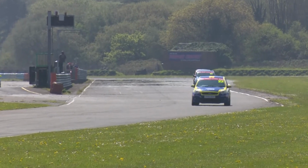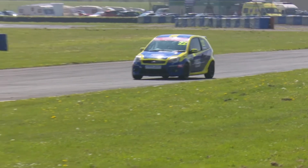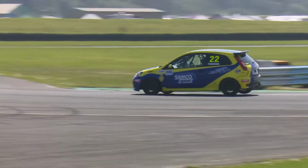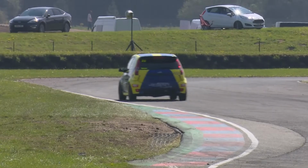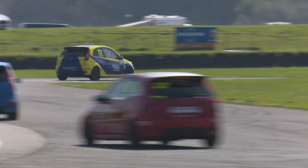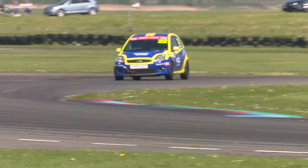Is he going to be able to rejoin and maybe get a little bit of testing? I'm wondering if that's what the plan is. But Ollie Turner, this is going to be very handy for championship points. By my reckoning, we'll go on to 194 points. Alfie Glennie staying where he is will be second in the championship on 162.